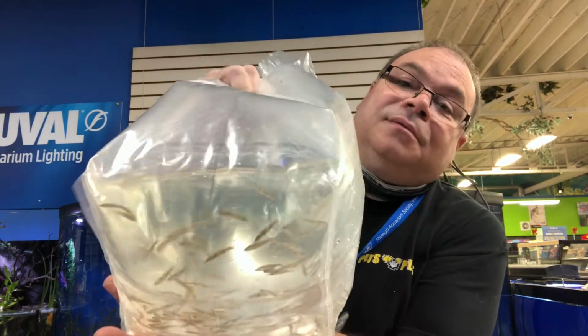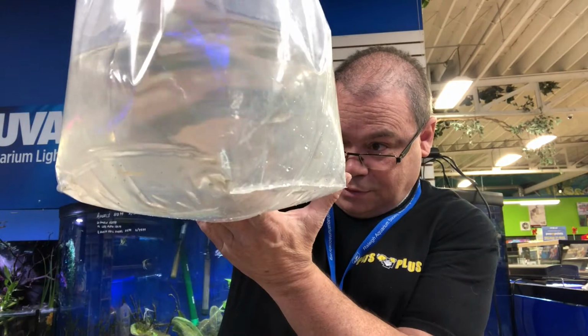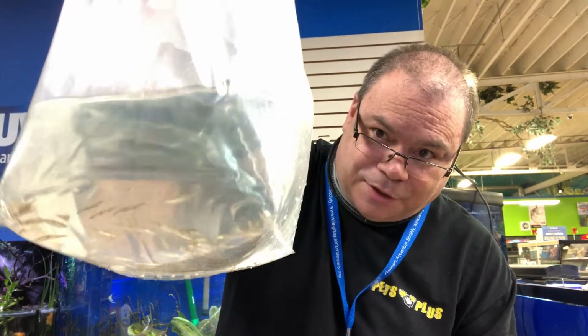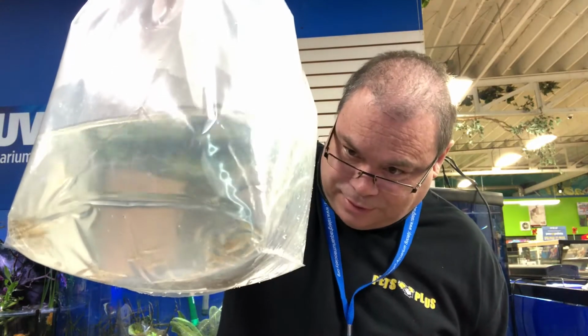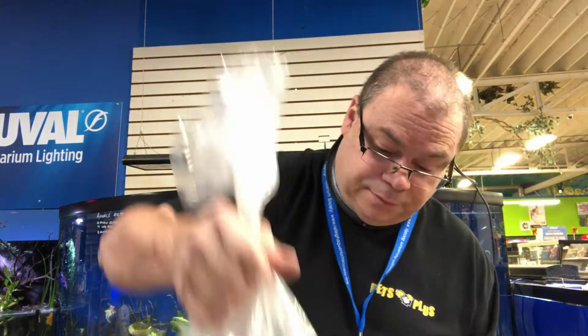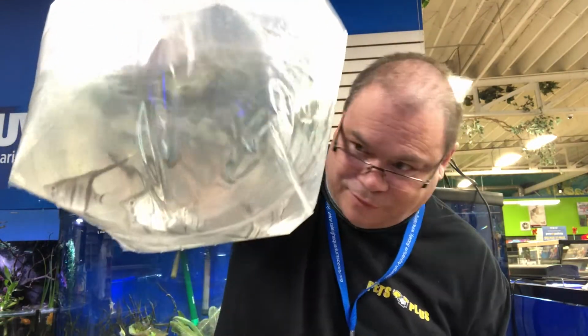Trifasciata pencils. Man, they look perfect. They look perfect. Yeah, they're showing blotchy color right now because they've been in the dark for 2 days or a day and a half. But when those color up, they are absolutely gorgeous. It's one of my very favorites of the pencils. Actually, of the commonly available pencils, it's definitely my favorite.